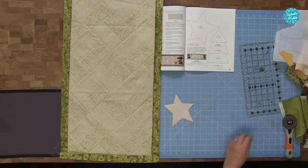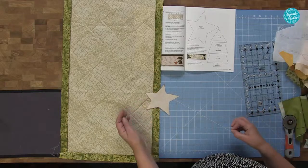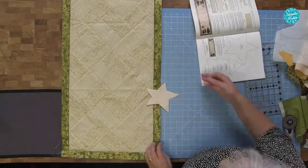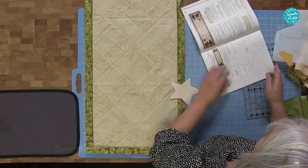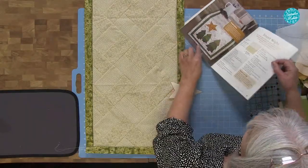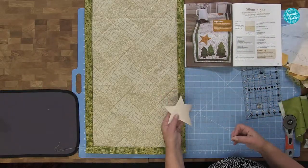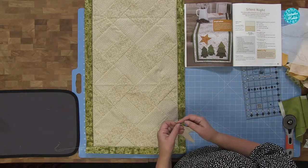So then to apply that to your fabric, and I'm just following the diagram on the pattern there, I can see how the fabric placement goes. If you turn it over, you can see it more clearly on the front cover, the front picture of how everything goes.